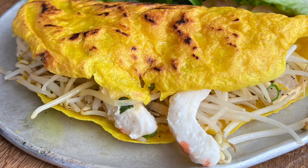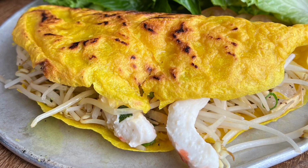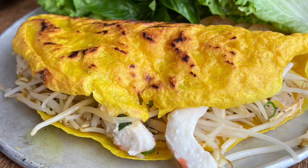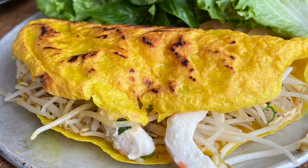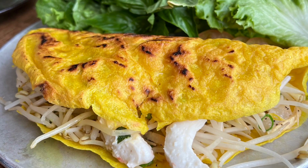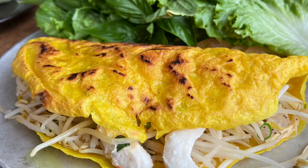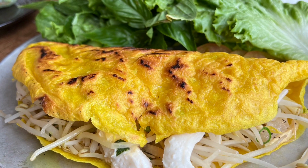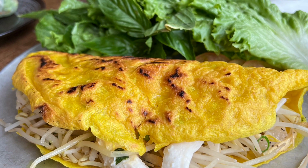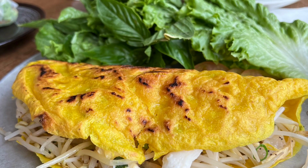This is the banh xeo crepe: turmeric crepe, plant-based prawns, sprouts, jicama, mushrooms, fresh herbs, greens, and some sauce. Presentation is very nice. It's also a very large dish, but probably this was my least favorite. It was very difficult to share because of the crispy crepe top, so it splits up and cracks. It was very difficult to handle in terms of sharing. And there were a lot of sprouts inside, so to me, it didn't have that much taste to it.